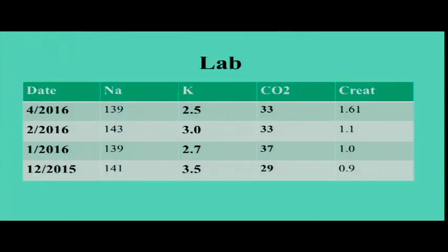This is what we found. Look at her potassium. Since 2015, the earliest date she was in our system, her potassium has been 2.5 to 3.5. What should we do next?